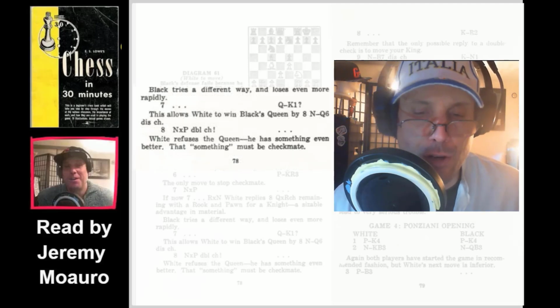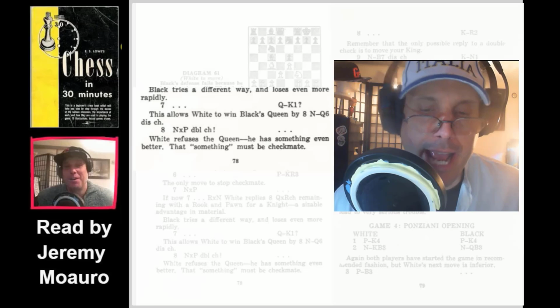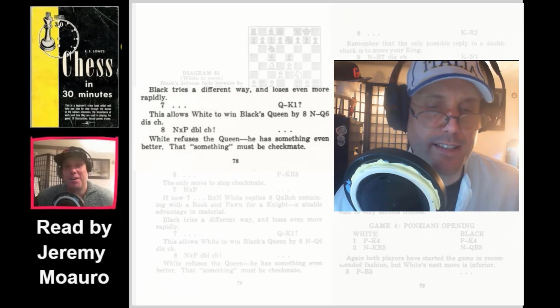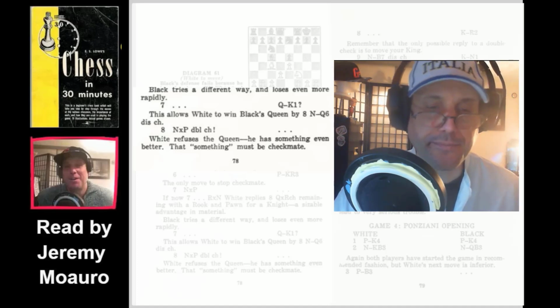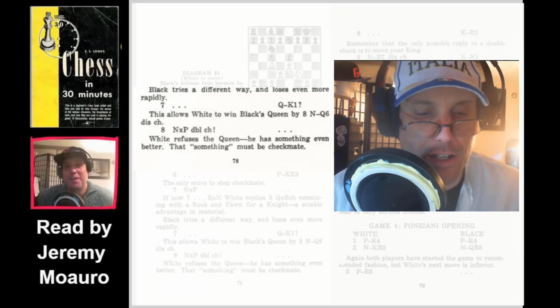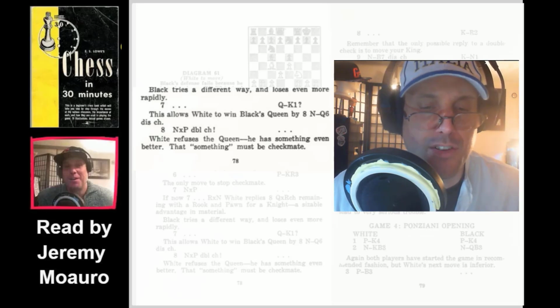7...Q-K1?, which allows White to win Black's queen by 8 N-Q6 dis. ch. 8...NXP dbl. ch.